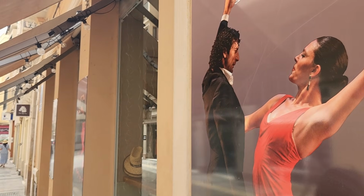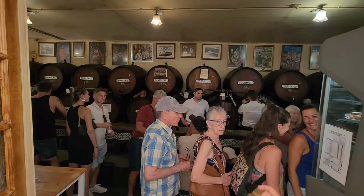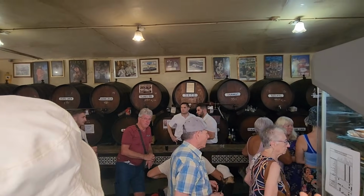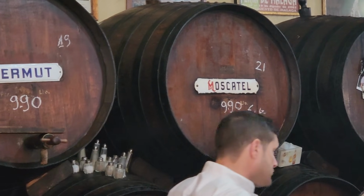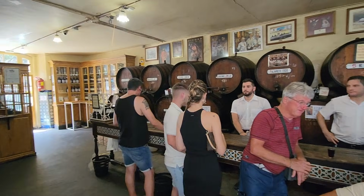Ole! The tasting, so we have a go. Is there a tasting going on here? Look at those barrels. Not tasting, I mean, they're just beers but in barrels. It's like a little pub. How about that? All the barrels behind.